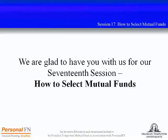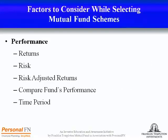So in this session of Money Simplified, let us see the vital aspects which you as an investor must study rigorously in order to select winning mutual fund schemes for your portfolio. Factors to consider while selecting mutual fund schemes.